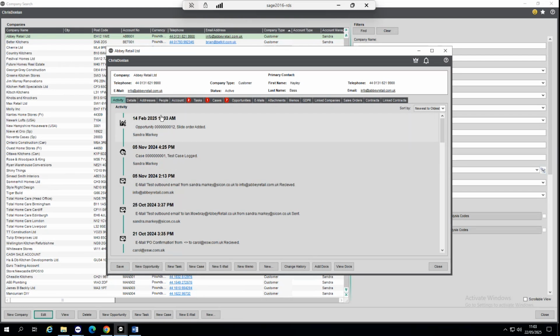First thing to note is that the system will record every time someone comes in and actually does something with that record. They might add a case, they might add a task, they might update the record with some more email information, they might send or receive an email. All of this is possible within the CRM solution.